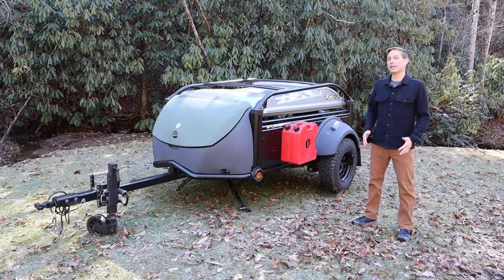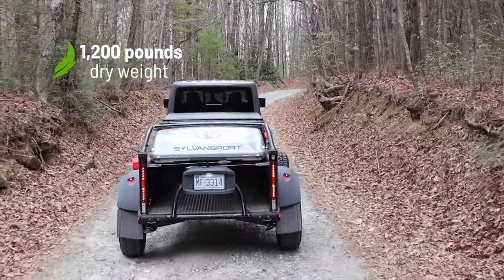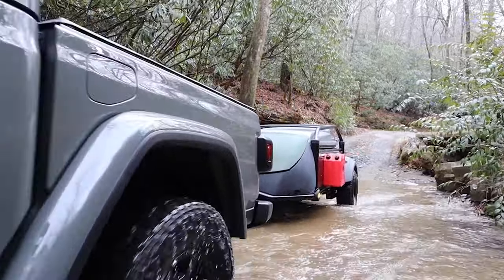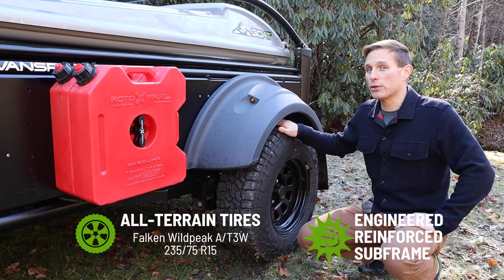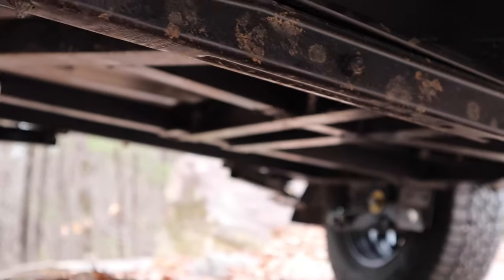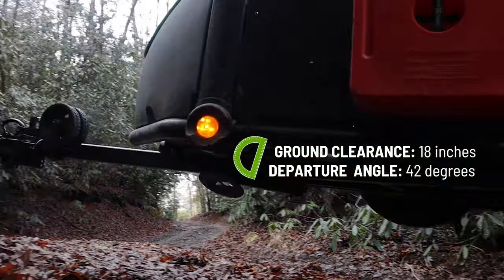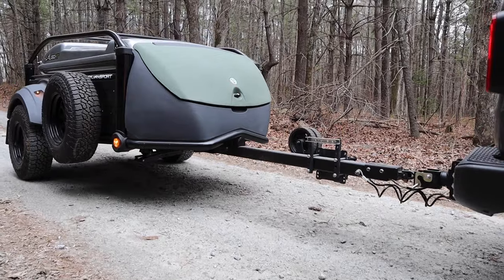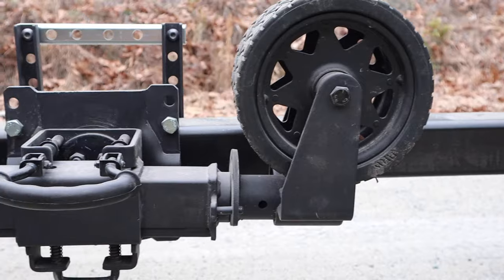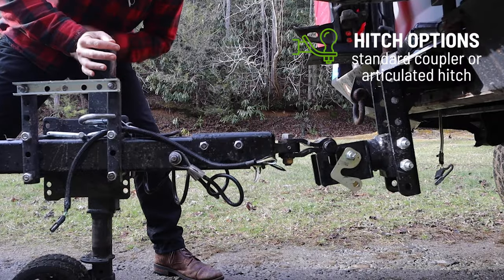The GOAT is a stout yet lightweight trailer specifically designed for overlanding adventure, allowing you to explore just about anywhere the trail takes you. Our engineers started from the ground up. Equipped with burly all-terrain tires and a Timbrin axle-less suspension system, the GOAT has 18 inches of ground clearance and an impressive 42-degree departure angle. The custom extruded aluminum frame is TIG welded and two-step powder coated for lightweight and extreme durability. A steel tongue and an optional off-road articulated hitch make it ready for any terrain.